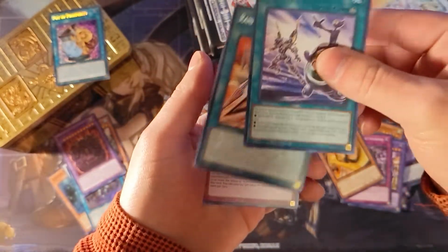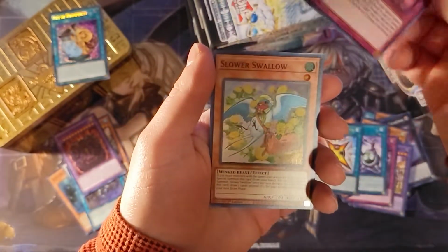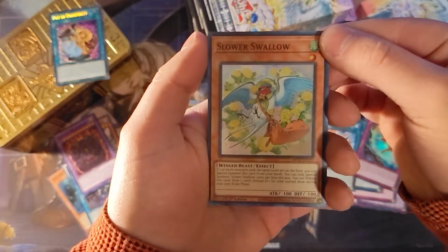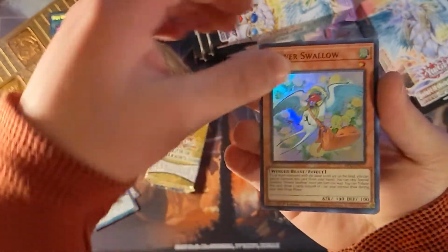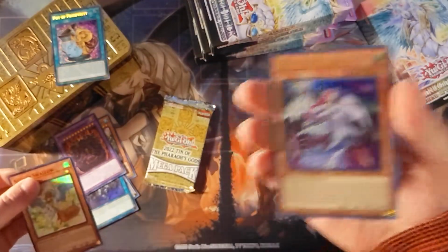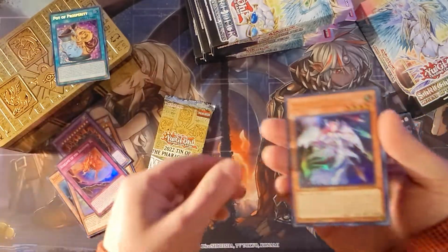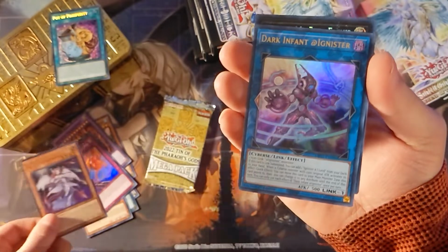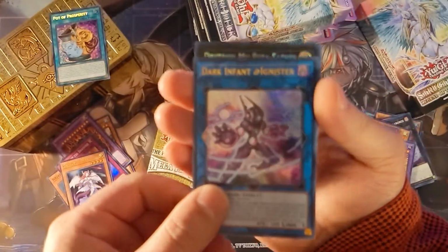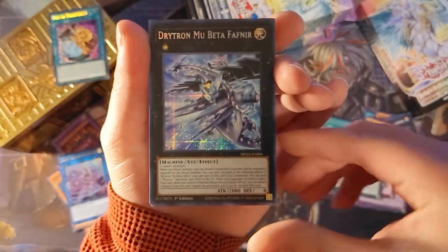You and I. Ooh. Rank Up Magic Zexal Force. Screams of the Branded. Slower Swallow. This is an ultra rare, or excuse me, a super rare. Oh, wait. Oh, Screams of the Branded's another super. We have Stardust Trail. Dart Infant Adagnister. Drytron, it's not focusing. Drytron Moo Beta Fafnir.